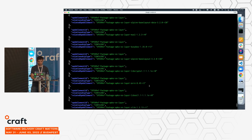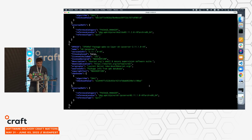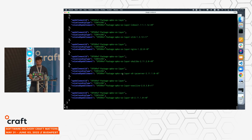And you can see what's in there. It's basically a list of packages. You're going to see stuff like S6, which is a supervisor, some libraries, Nginx, of course, and zlib, things like that.